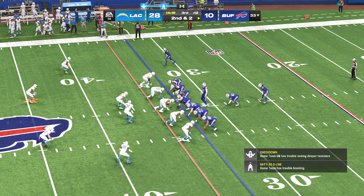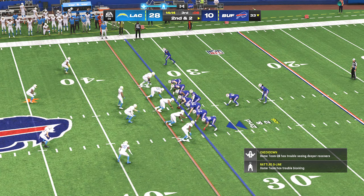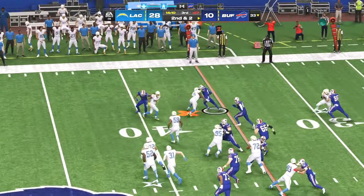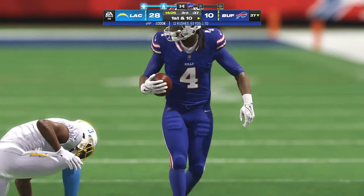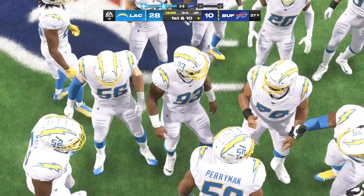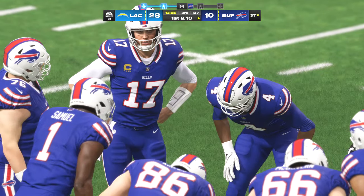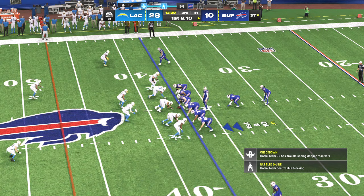Here's a second and 2 now from the 33. They run it again with Cook. And he'll be brought down right around the 37. 4 yards the pickup, first down. Look, I realize on any play call, when it's properly executed, it can go for a touchdown. But the runs that really make it work are the ones where you just get what you need, right? And he barely got the first down, but he got it.